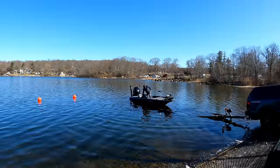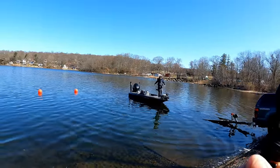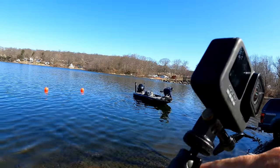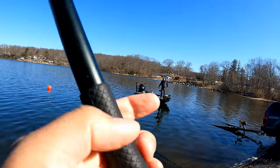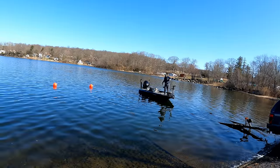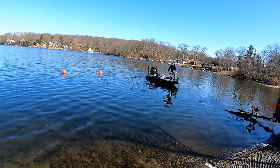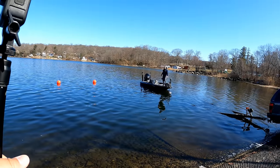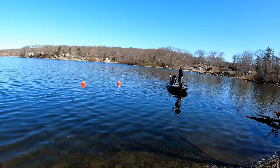Is the water usually clear over here? Extremely clear. Yeah, dude. Okay, I actually see a trout. You actually see a trout? A dead trout. That is not good. Is it a small or big dead trout? It's pretty good size. It's not like a monster or anything.